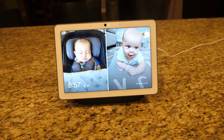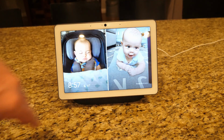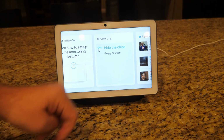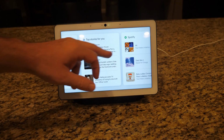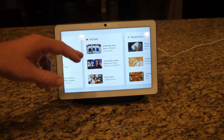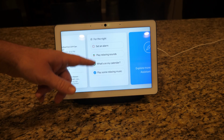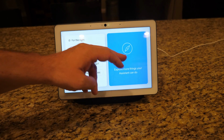So like I said, there's multiple ways to control this. You can control it with your voice or by touching things on the display. You can also swipe over from the right to the left and do certain things such as play what you were just playing, learn how to use the device, see what's coming up on your calendar or any reminders, look at top stories of the day, play something from Spotify or Google Music, whatever you have set up on this device, watch YouTube videos, recipes that you can learn to make, events that are in your area, as well as certain things that you can do directly on this smart display. And you can explore more things to do on your assistant.